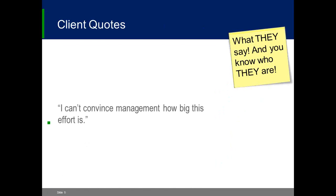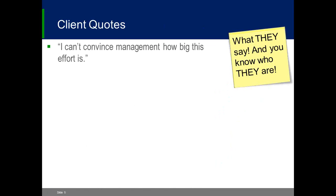You know what they say, and we have lots of client quotes out here. Like I said, before you even get into the resource planning, it's really, really important to talk with the management. And here's an example: "I can't convince management how big this effort is. If I had $1 for every time I heard, 'Oh, it's just training.'" It's a lot more than just training, because you're training your folks how to utilize mission-critical software, and that mission-critical software certainly is a deal breaker with your enterprise-wide goals. So these folks really have to understand how to utilize this new software.